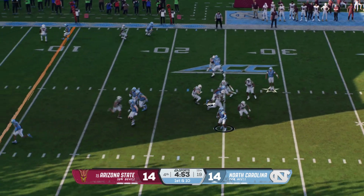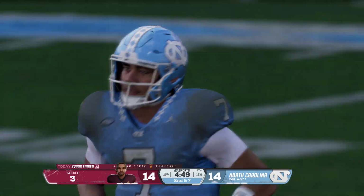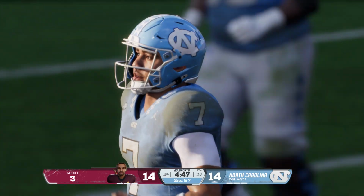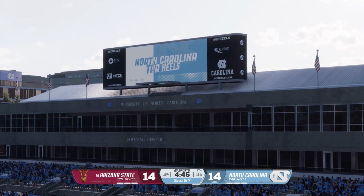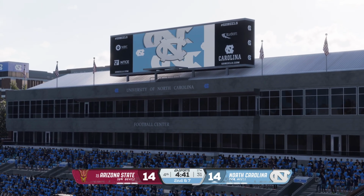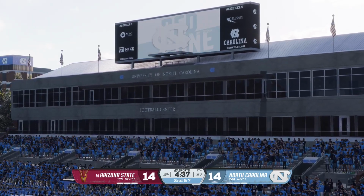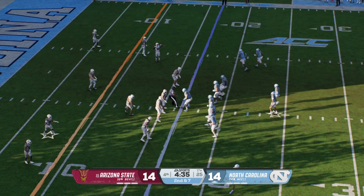Looking to pass inside the red zone. Sets up the screen. Not a whole lot of room there on that screen pass, as it just never developed. Well, this offense will screen you in a variety of ways. They'll throw receiver screens, tight end screens. The running back screen also a big part of what they like to do, like you just saw there.